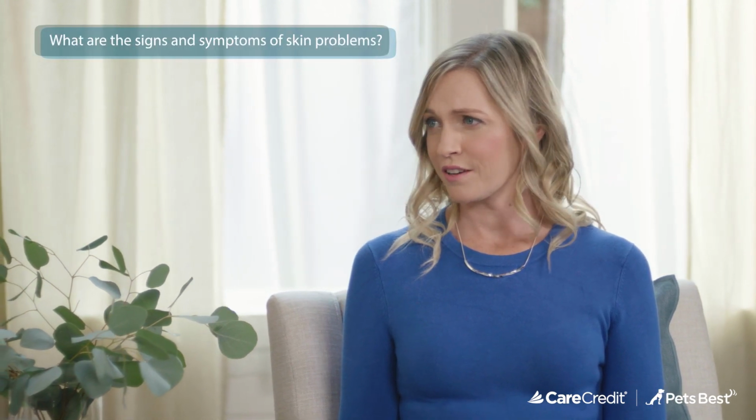So what should a pet owner look for? What are the signs of skin conditions in your dog? Yeah, so there's a number of things you should be looking for. Firstly, is your pet in duress? Is it scratching? Is it itching? Does it appear to be anxious because of what's going on? Is it losing hair? Is there a change to the coat?